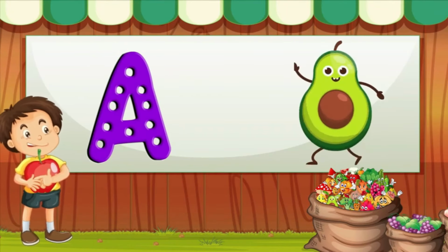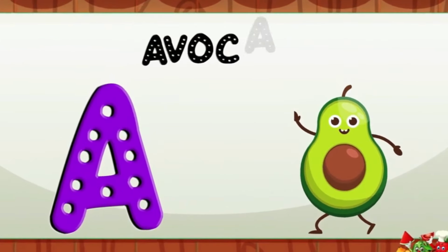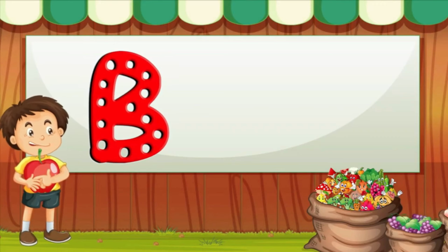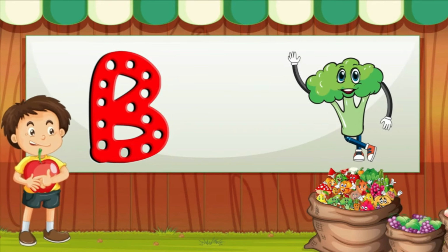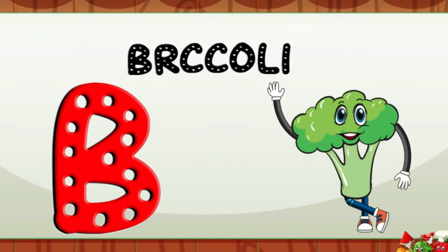Avocado. Avocado, a creamy and nutritious fruit. B. Broccoli. Broccoli, a tasty and healthy vegetable.